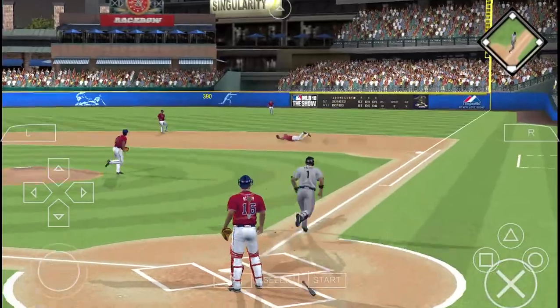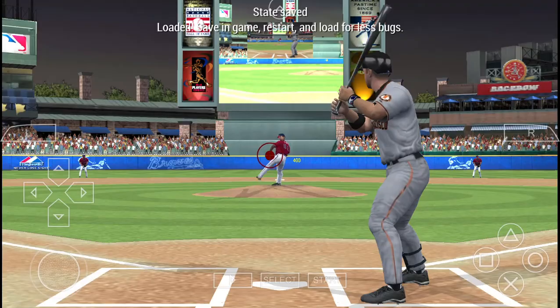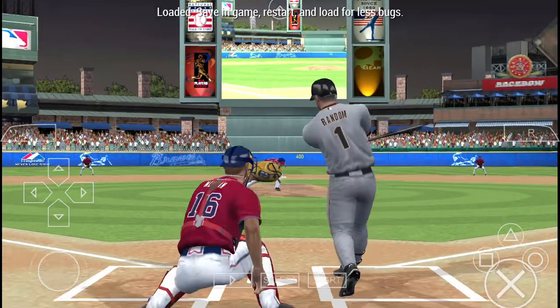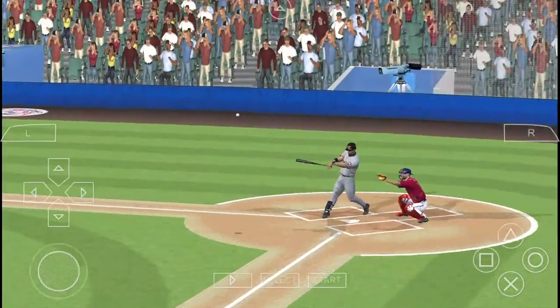Swing and a hard hit ball towards the hole. And this is ripped down. Fastball at the letters, and he turns on it, hits it high and deep out to center field. And that ball is gone!